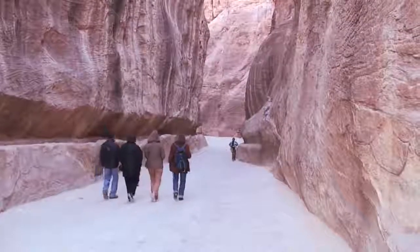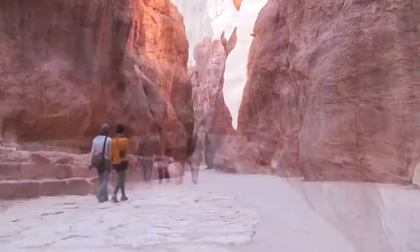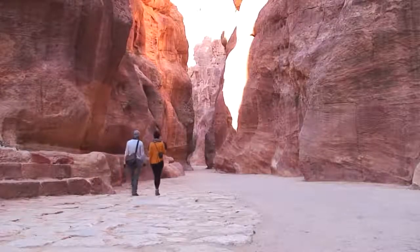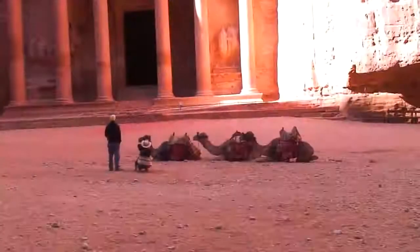The main entrance to Petra wound its way through a kilometer-long, narrow gorge etched by Mother Nature between sheer cliffs, and made popular with modern adventurists when it was portrayed in the Indiana Jones film Temple of Doom.